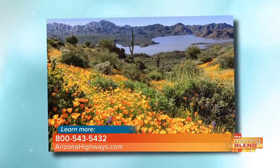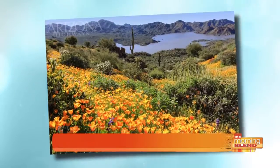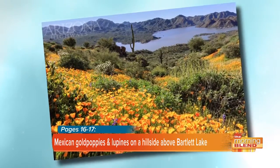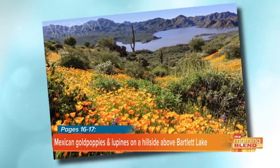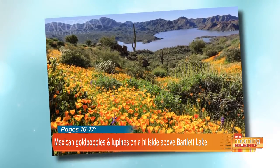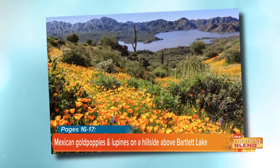We have a couple of shots from up and around Bartlett Lake, and this is the first of several shots. Yeah, this is one of the lakes up in the Phoenix area. The thing about the wildflowers, some years are better than others. Bartlett Lake usually seems to have a pretty good dose of flowers. You're looking at Mexican gold poppies there and some lupins as well, with the lake and the mountains in the background. Kind of a nice shot.